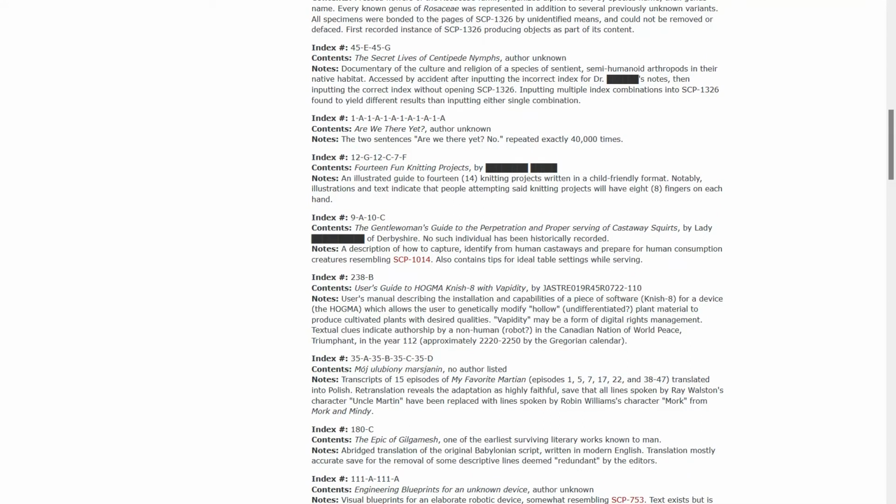The secret lives of centipede nymphs, author unknown. Document of the culture and religion of a species of sentient semi-humanoid arthropods in their native habitat. Accessed by accident after inputting the incorrect index for Dr. Blank's notes, then inputting the correct index without opening 1326, and putting multiple index combinations into 1326 found to yield different results than inputting either single combination. Index number 1A, 1A, 1A.